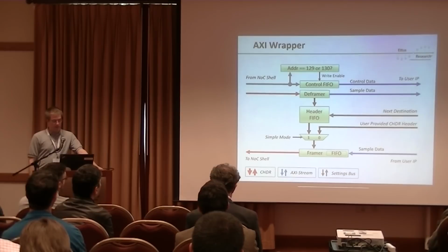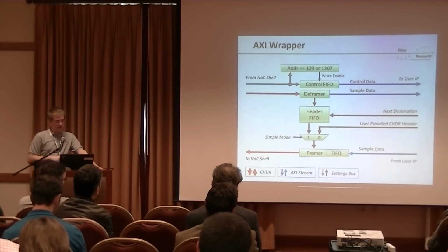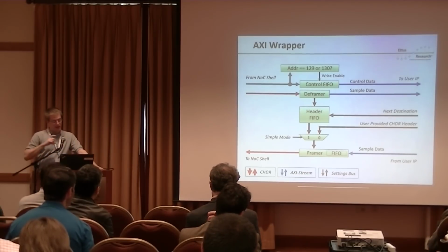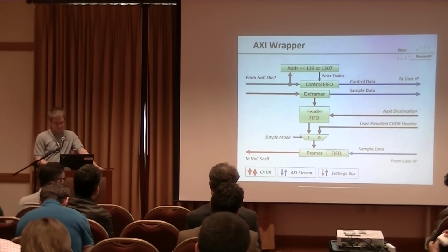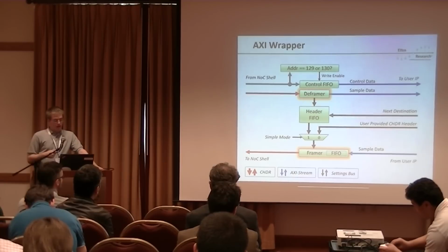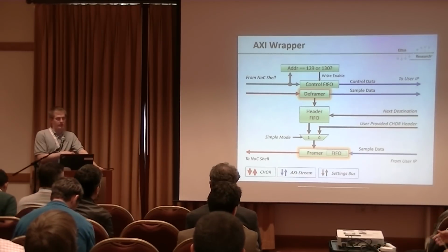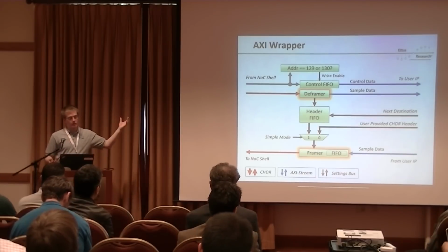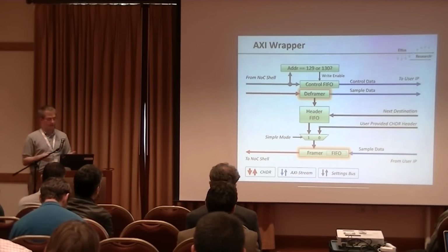So in AXI wrapper, we have data coming from RFNoC shell and to RFNoC shell on the left, and data going to the user IP on the right. On the left, the red arrows are indicating cheddar packets. On the right, I call them AXI stream, but you can think of them as just the sample data. Inside here, we have two blocks called the deframer and the framer, and their purpose is pretty simple. Rip off the header on the deframer, and then put a header on the framer. They're quite simple in that respect.